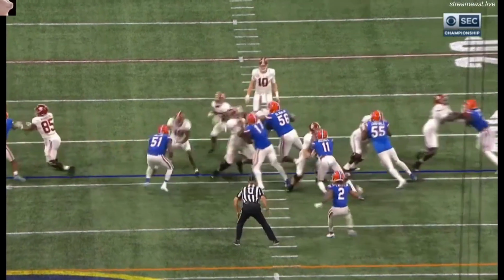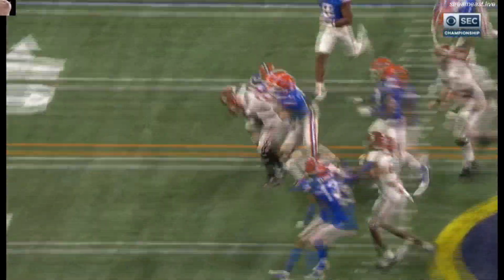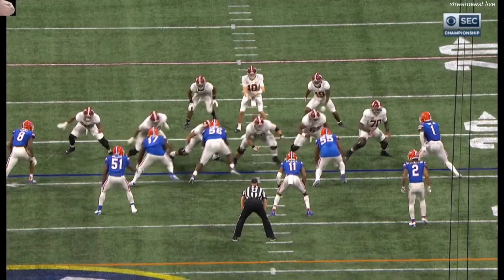We see the DB number 2 coming toward Najee at an ankle, just like Wilson did in the previous play, and Najee responds the same way. He notices it immediately and transitions to a slightly backwards lateral movement that causes the DB to lunge at mostly air and slightly get Najee's lower leg. Najee then slightly elevates over the defender and moves upfield with another plant and cut to get the first down.